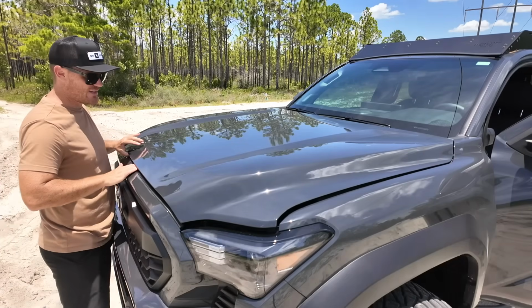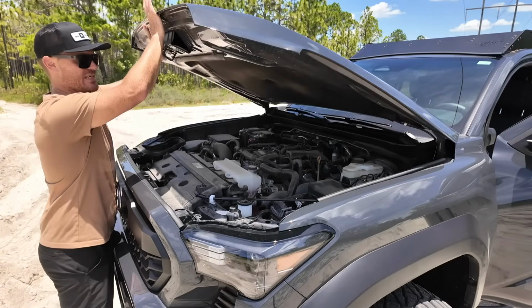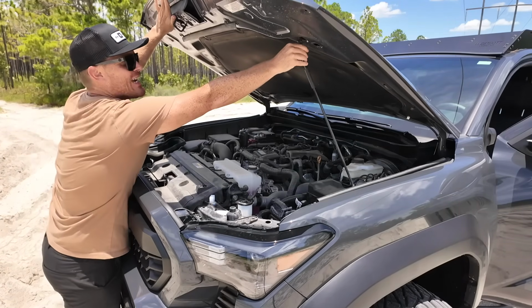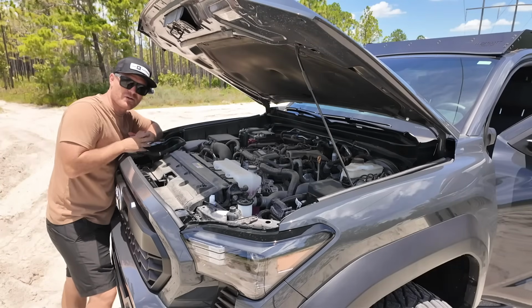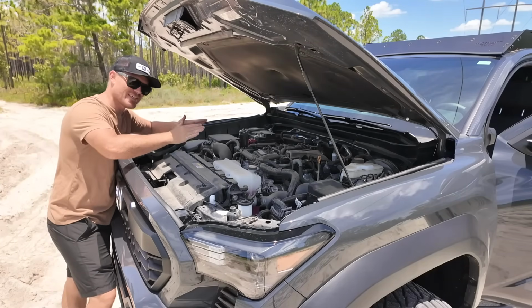Now, the third thing, and I know that it's a little controversial, and I get it. Oh, goddang, it's hot. Holy crap. Hot in Florida right now. The third thing I like is the powertrain.